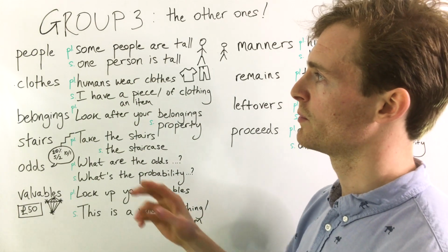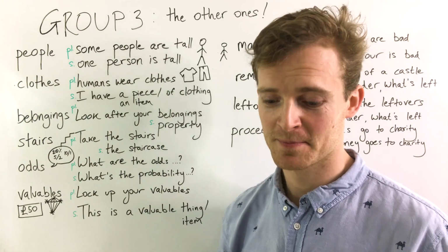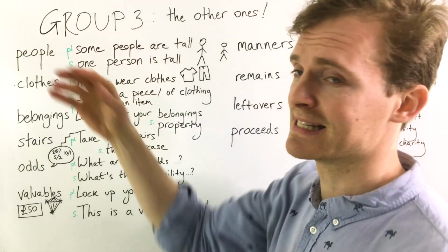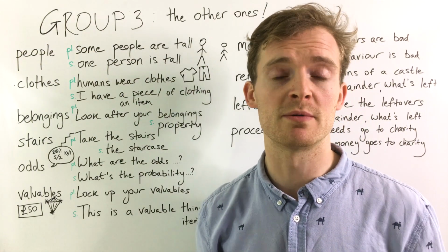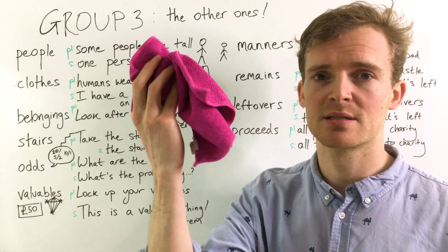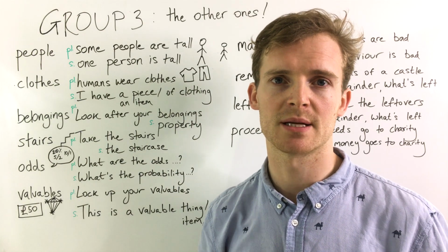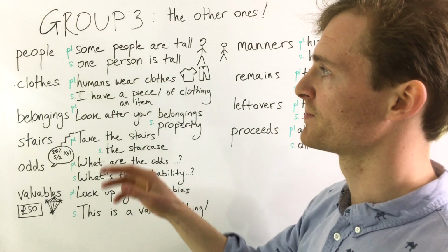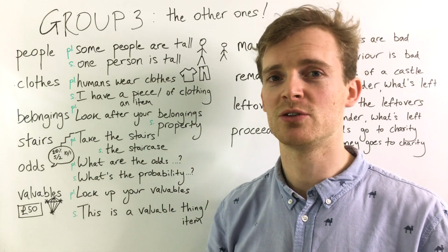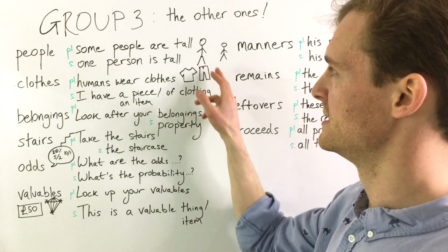Be careful with this word because the singular of clothes is not cloth or clothe. Clothe without an S is a verb, to clothe someone, to provide someone with clothing. But this is a cloth, something you use to wash the dishes or to wipe up some mess. So a cloth is different. A cloth is one cloth, two cloths, but clothes are these things.